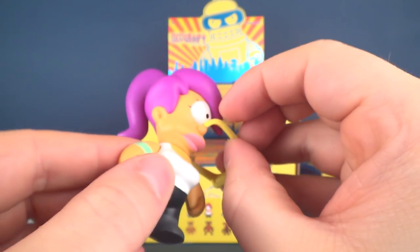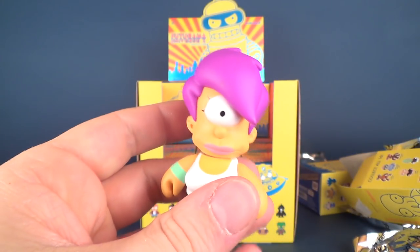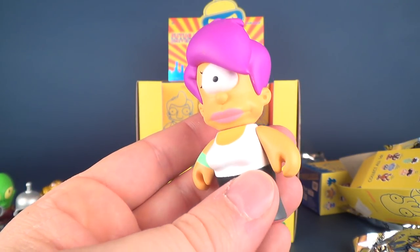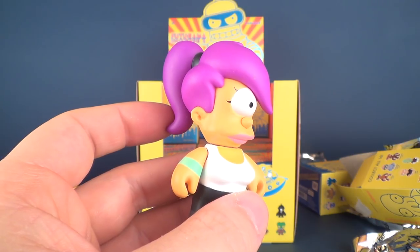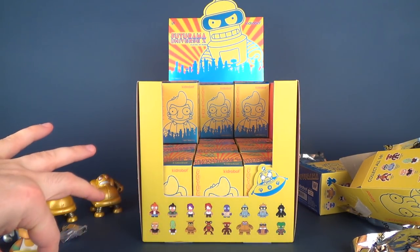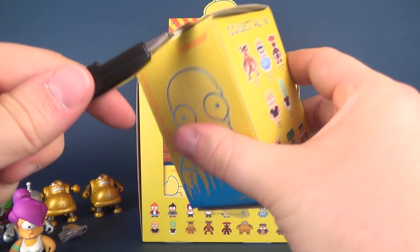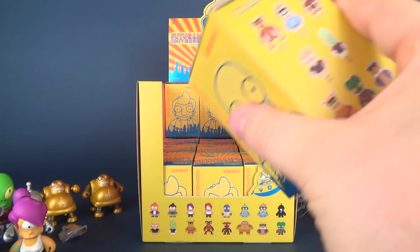That's one thing I don't like, how you have to apply the glasses. The plastic, I feel like, is just not nearly strong enough to fit over top of her face, but I would likely just display her sans the glasses anyways. So I'll just put that right over there. Opening up the next box. We still don't have a Fry yet.